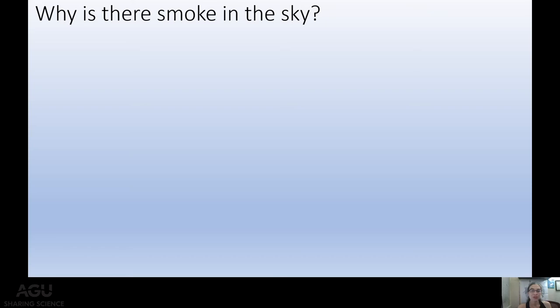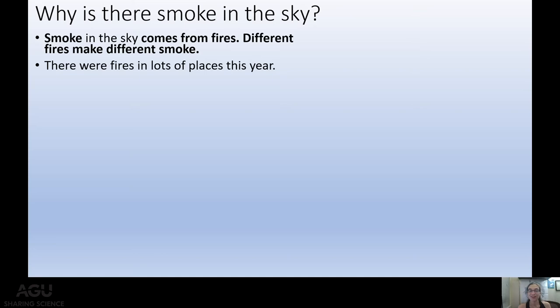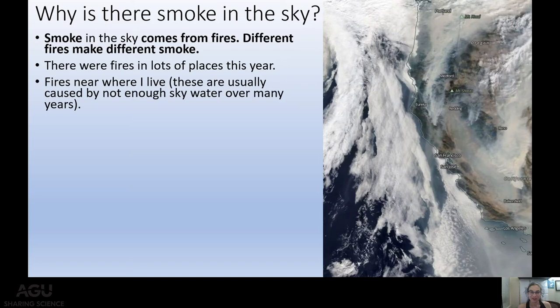So why is there smoke in the sky? Smoke comes from different fires. There are different fires that make different smoke. There were fires in a lot of places this year. There were some fires near where I live. There was a lot of smoke that came from those fires. And these fires are usually caused by not enough sky water over many years and what people are doing.